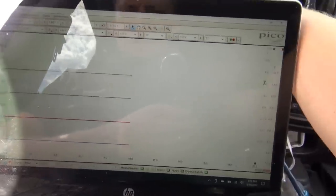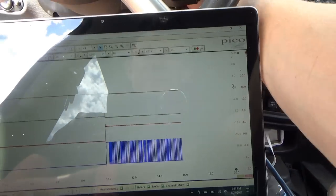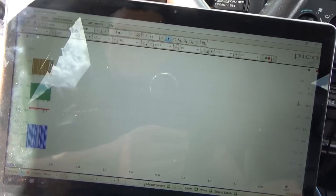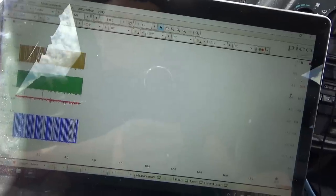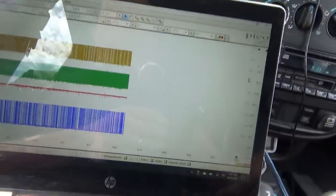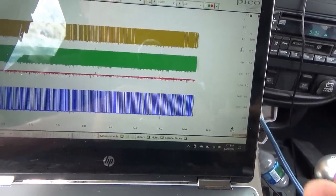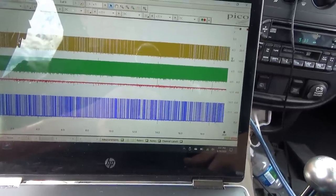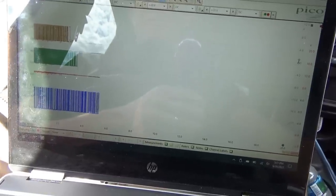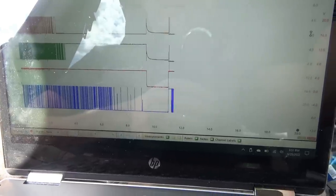All right, here we go. So key on. 5-volt reference is there. PCM seems to be online. It's running fine. Let's see if anything happens here. When it runs fine, it runs fine. Apparently, how long will it keep running? Oh, here we go. We just stalled out. Okay, key on.